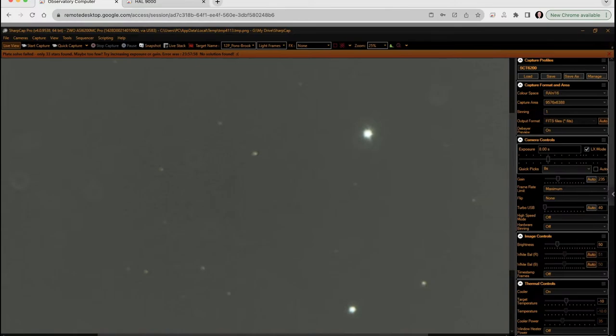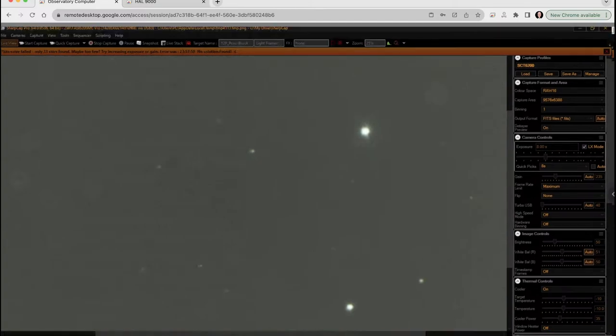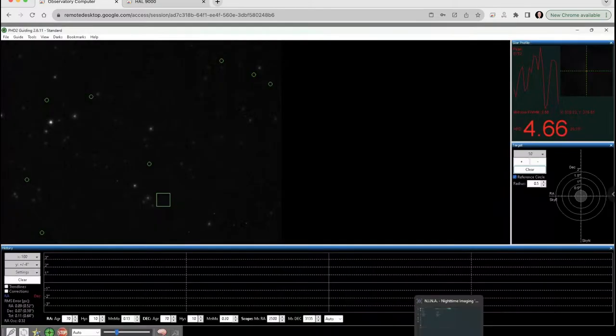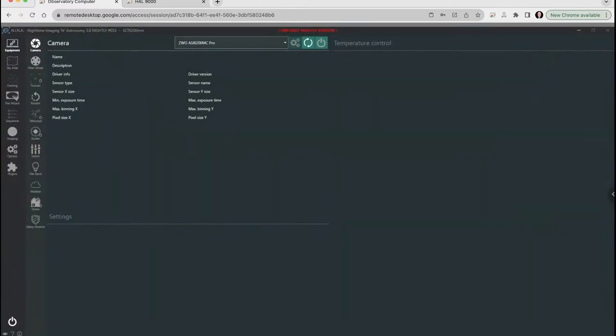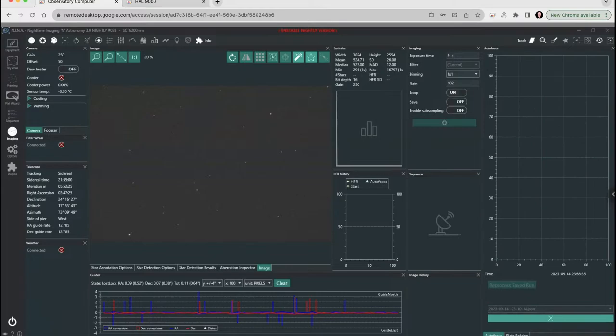Yep, still not quite enough stars. Let's take it over to NINA and do it there. Now let's turn on the camera here. Let's do a quick autofocus and see what we get.